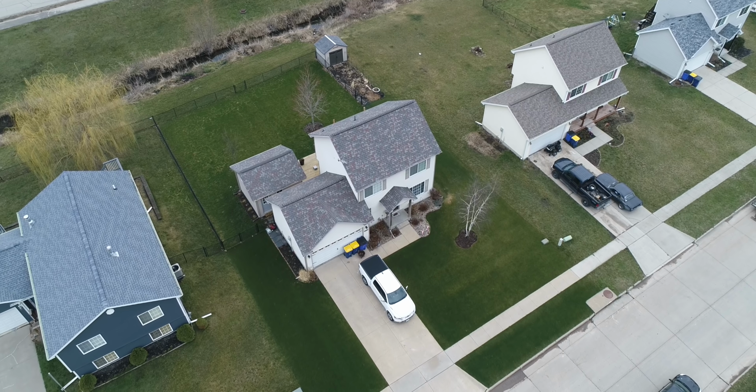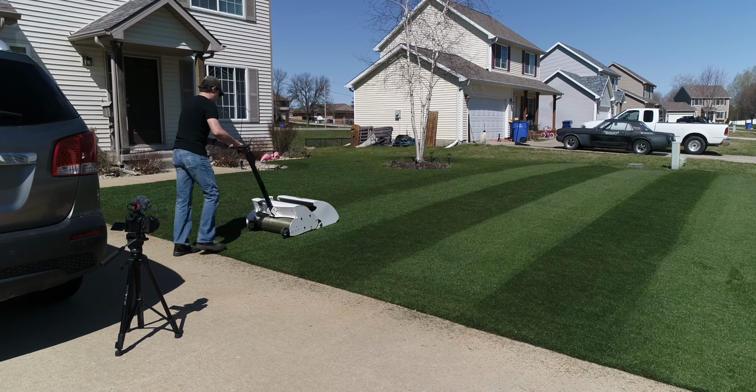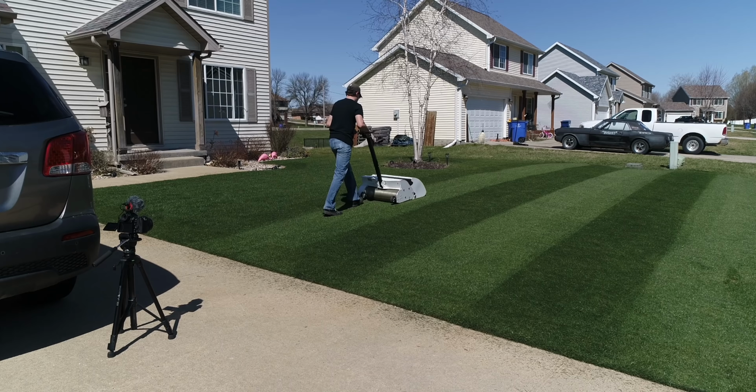And if you're dealing with some similar things, I hope this gave you some info there on what you might be looking at this season, or if you have some perfect conditions going on and you're almost ready to mow, then I'm excited for you as well. I'm getting excited here for the first mow coming up probably very soon. I'm thinking maybe in a week or so. And so stay tuned for that.